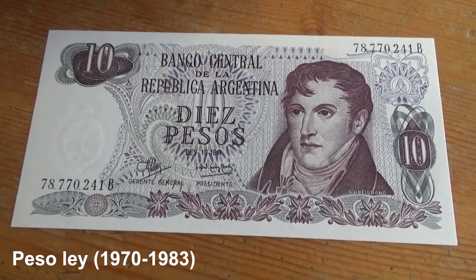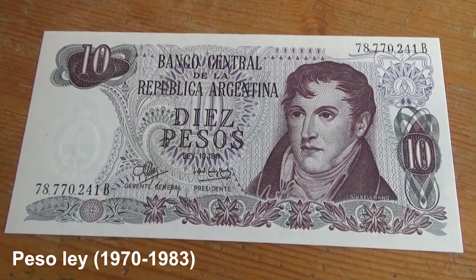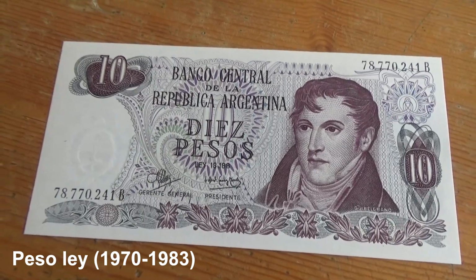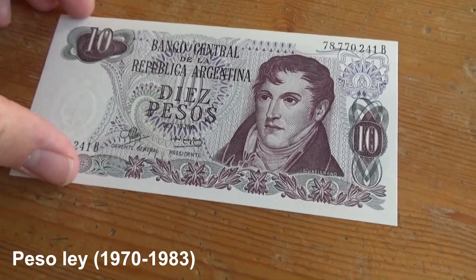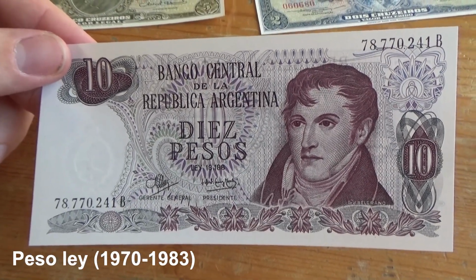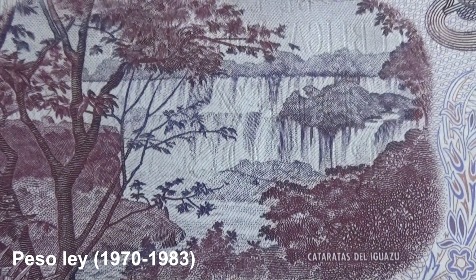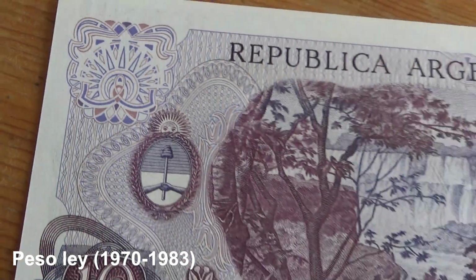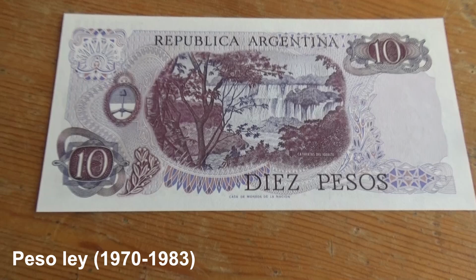The 10 pesos, or this one, the peso lei, was from 1970 to 1983. So the peso lei, if I recall correctly, replaced the original peso. So this 10 peso note was printed from 1970 to 1976, only for a duration of 6 years. And here we got a nice waterfall. These are overall nice notes.